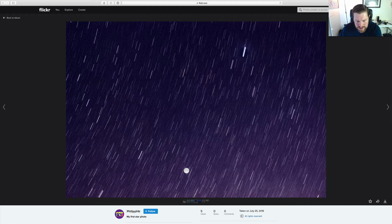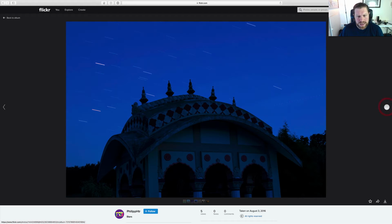It looks solid. He's obviously got the camera nice and still. Picked up that star trail. There's not a lot to it, but he's obviously just practicing. He's decided to share that. And you've got to start somewhere. And this is not a bad start. And he's got those star trails going. So on to the next one.